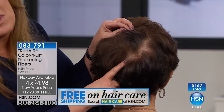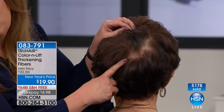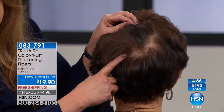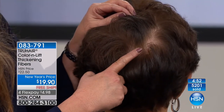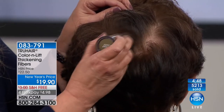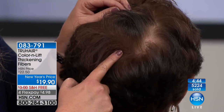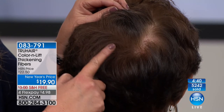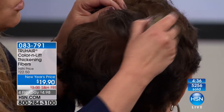So I just want to show everybody, without even having to show you a before shot live, no matter how close you get to this scalp, it's an incredible technology that is exclusive to True Hair. Look at this. Here's your before, here's your after. Watch it again. I'm barely touching the scalp, and look at it. It's adhering to each individual strand. I promise you this, no one is going to know that you have a product in your hair. And that's what's so great about it.